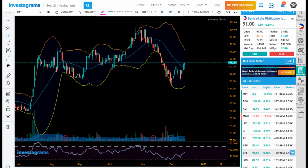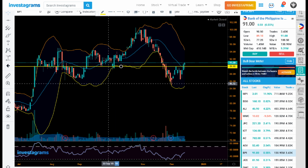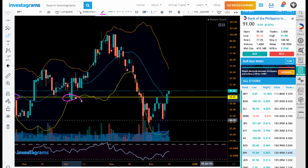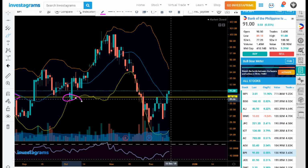BPI. BPI already started to break that MA20 line. So that's your new support, guys. Previous resistance over here. Previous support over here. Another one here. So yes, so we have some supporting details. Okay. Now this is your possible area of support. Or you can even plot to the exact 89.5 to 89.9. Okay, so that's your area of support.